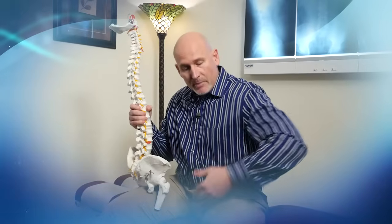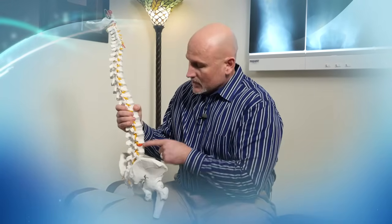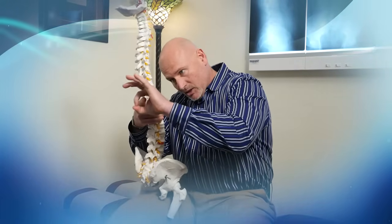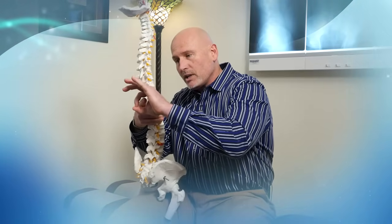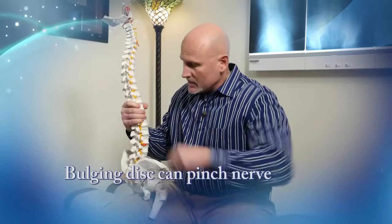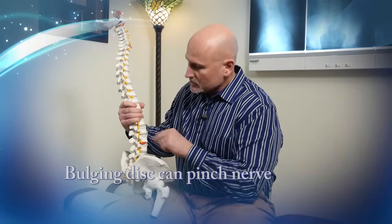So if somebody says, I have lower back pain and pain that goes down my right leg, basically what's happening is usually it's going to be because the disc is pressing backwards, closing down this hole, which is supposed to be like this, with a nice open hole. We call it a patent hole, and it's closing down on it. And so that person now will have pain not only from the disc problem in the back, but also start having pain down the legs because the nerve is being pinched.